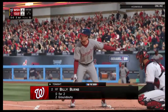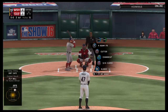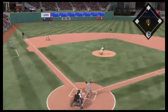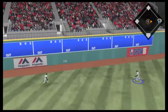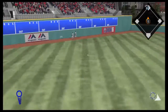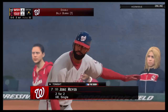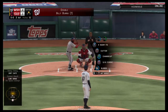Billy Burns will stride forward now. He's bounced out a couple of times already here in the ball game. Just a little off on his earlier swings, guys. You've got to keep that top hand palm up through contact to keep him rolling over. And that gets down, and we'll see if that's extra bases. And he'll make it in there with a 2-out double. Jose Reyes will get an opportunity here in a run-scoring spot now following the 2-out double.